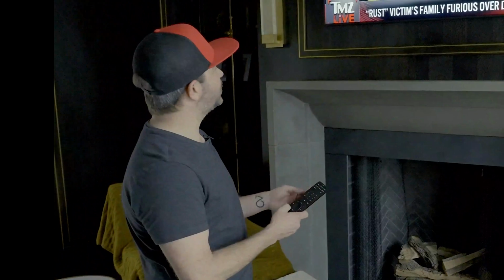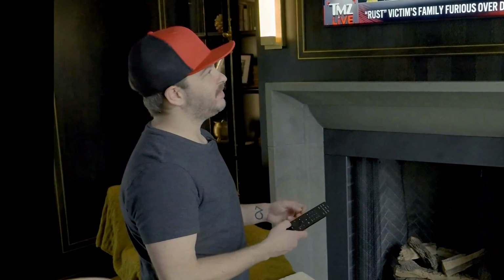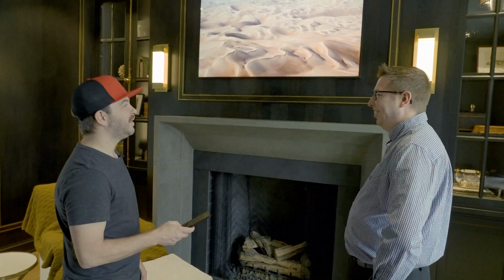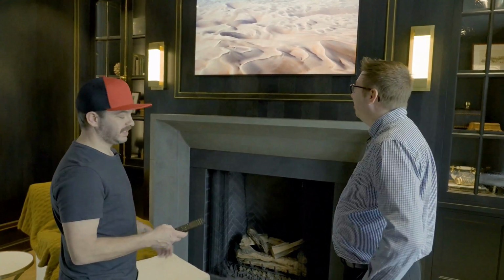So look now at that. Now the picture is a TV. At one button press, you can shut the lights off, turn them back on from the remote, change your sources, or switch to music.